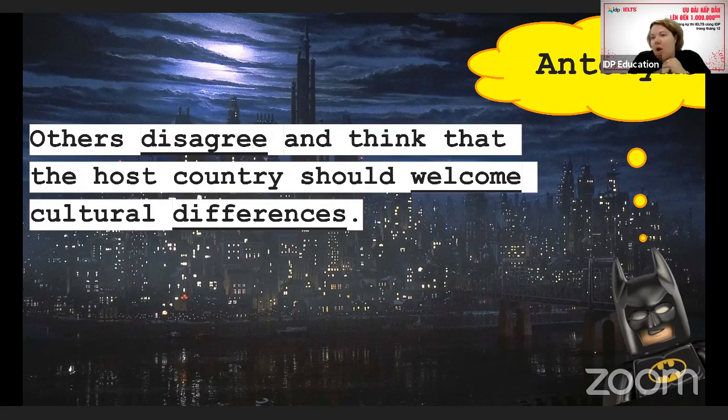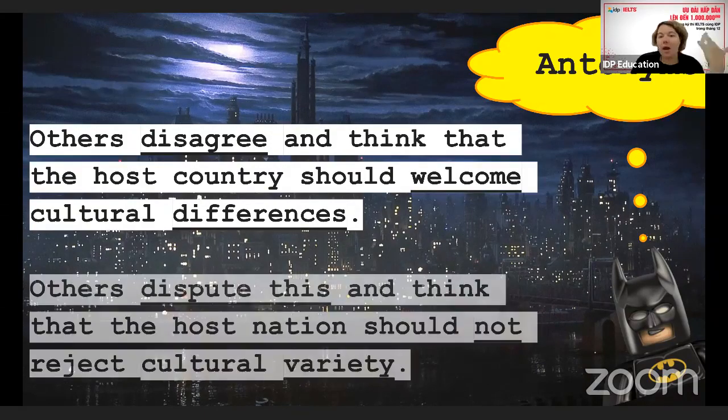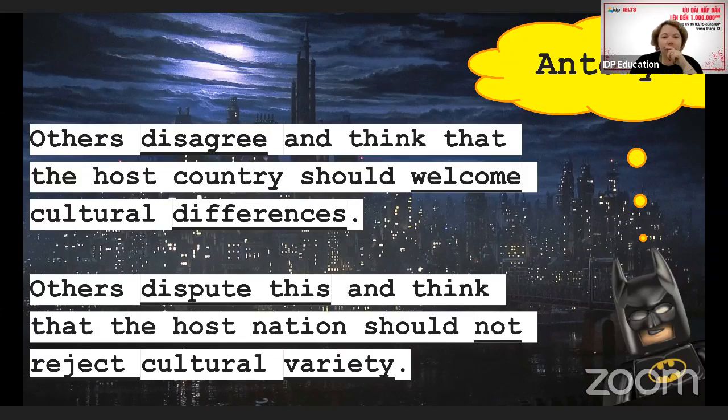So what can be the opposite meaning of that? Accept and... yay. Gina's excellent today, reading my mind. Ban, ooh, that sounds extreme. Okay. Let's see. Others dispute that. So disagree, dispute, and think that host country, host nation, host nation should not reject cultural variety.